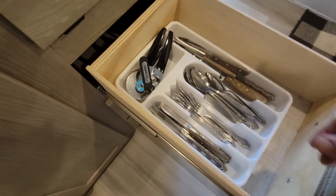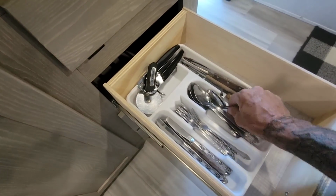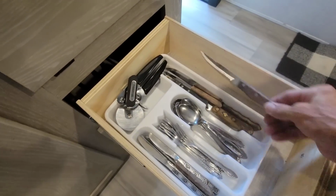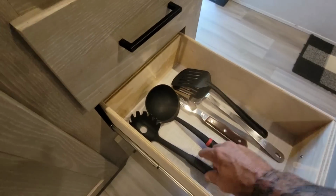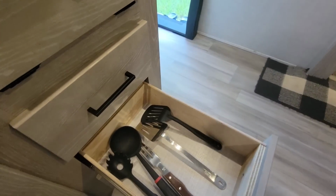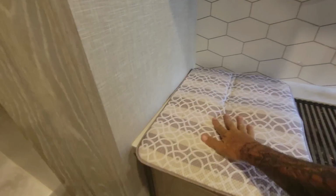There is our silverware drawer. We got our can opener, our pizza cutter, forks, knives, spoons. We have all, you know, tablespoons and smaller spoons, different assortment of knives there. Go down here, we got our different utensils, tongs, spoons, platter thing, spatulas. And then down at the bottom, this is actually the towel to dry your dishes with.